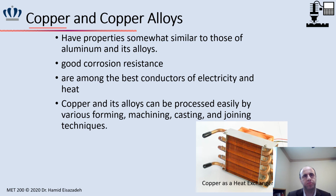Copper is the next non-ferrous metal. It has properties somewhat similar to aluminum and its alloys. It's a soft and reddish metal, one of the oldest metals known to humans. It has good corrosion resistance, and it's known as the best conductor of electricity and heat. Sometimes copper alloys are attractive for applications in which a combination of electrical, mechanical, non-magnetic, corrosion resistant, thermal conductivity, and wear resistant properties are required. As you see here, we have one example, a copper heat exchanger, because it's a very good thermal conductor material.